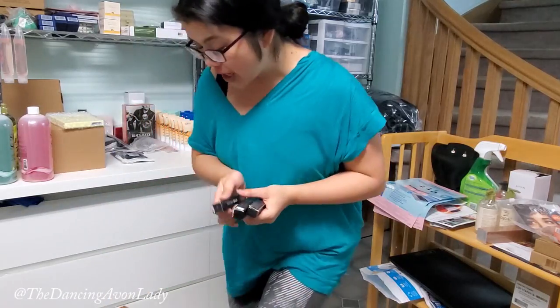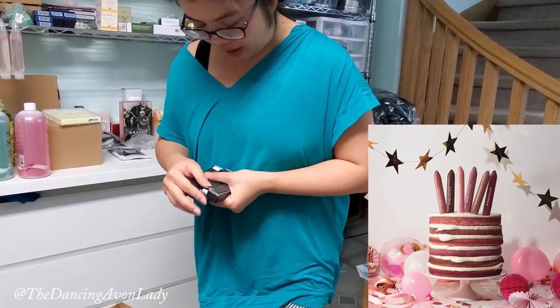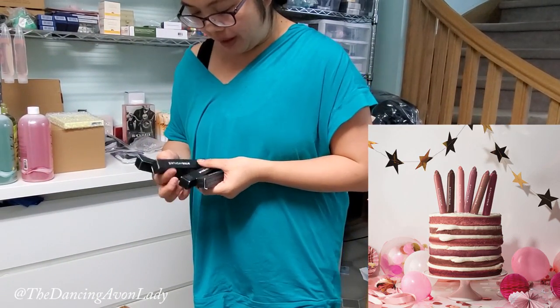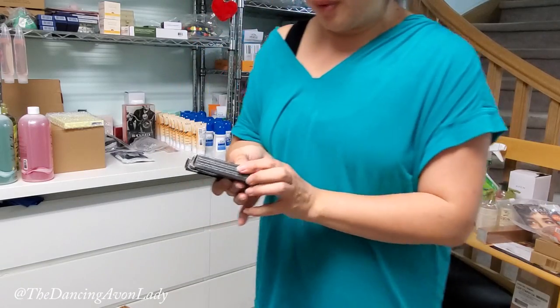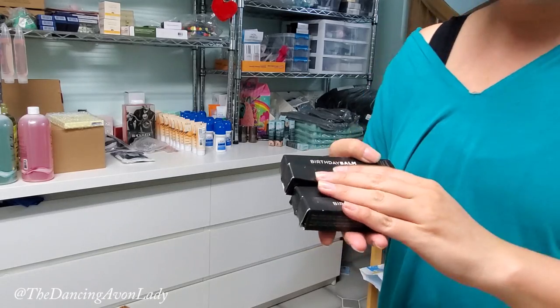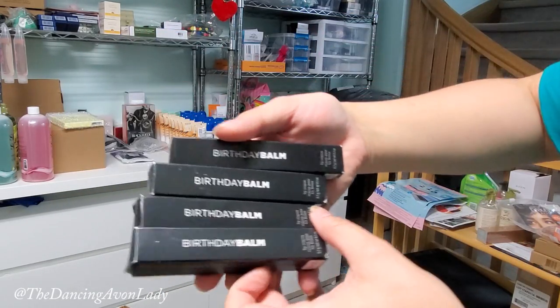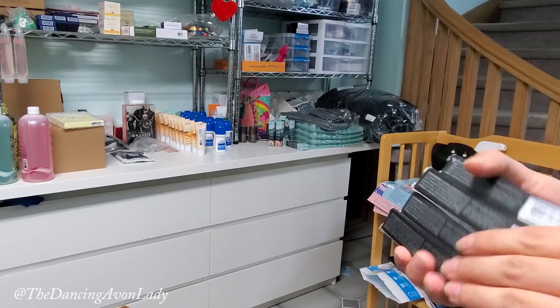Oh my gosh, I got it. My birthday bombs are in. I'm so excited. Most of these are just for me. I'm gonna do a review on these ones, and I promised Rami that I would do it fast, but these apparently are redonkulously amazing, and I got a bunch of different colors.